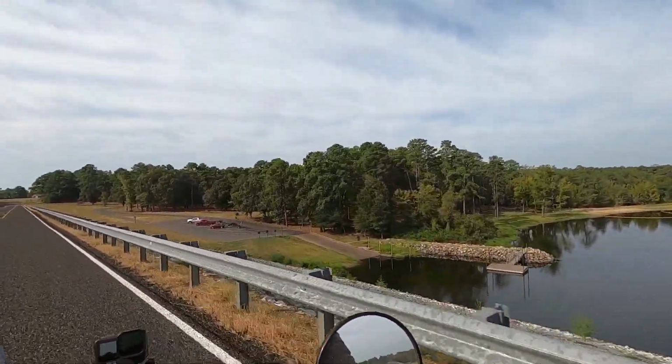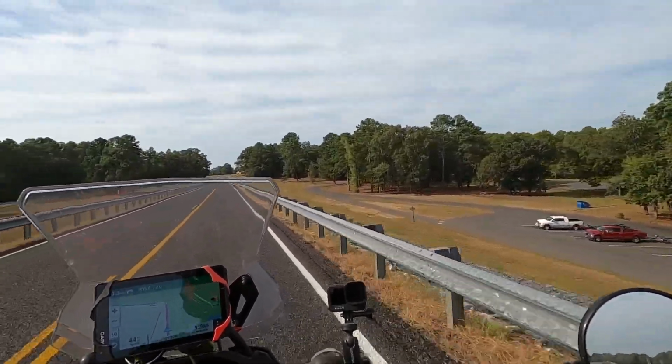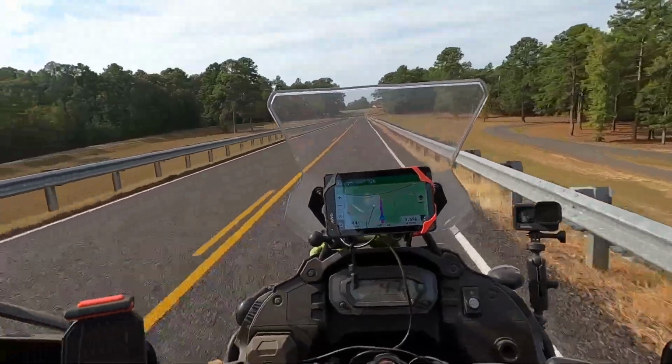Beautiful, ain't it, guys? Three boats out there on this end of the lake.